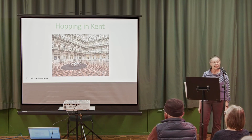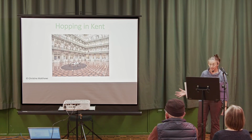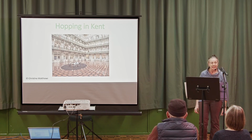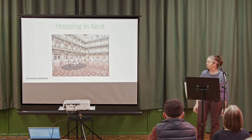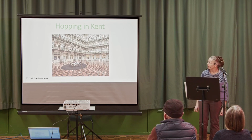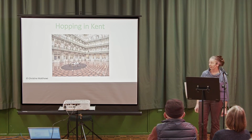So the first slide that you can see here is the Hop Exchange in London. It's a Grade 2 listed building. What you can see there isn't the whole of the original building. Some of it's disappeared. It was opened in the 19th century and designed by a man called R.H. Moore. It did serve as the centre for hop trading and for the brewing industry, obviously, but was in London. Its purpose was to provide a single market centre for dealers in hops. And originally it would have had a glass roof, which allowed natural light to flood into the building. And then the business could be conducted under natural light.